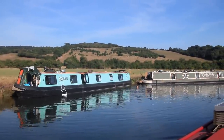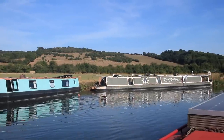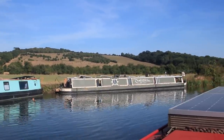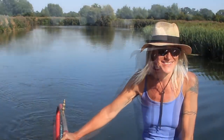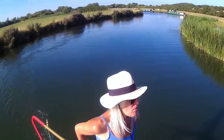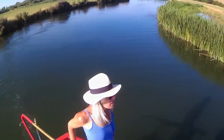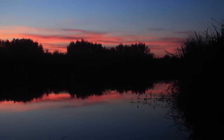It's a hot evening, and what better way to cool off than taking a dip in the river like this woman. Meanwhile, we're on the lookout for a good mooring. Boat moored, we sit and watch the sun colour the sky on another perfect day.